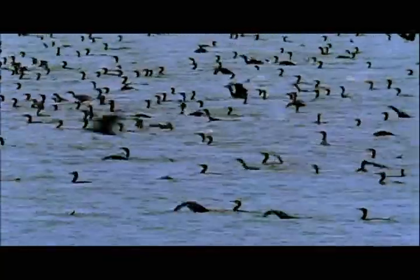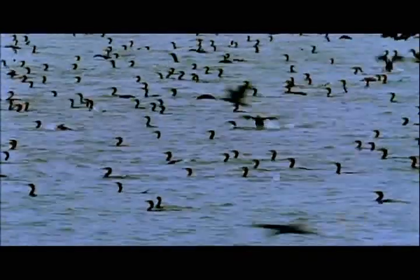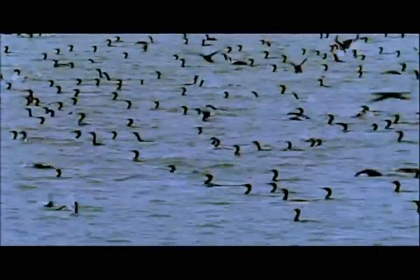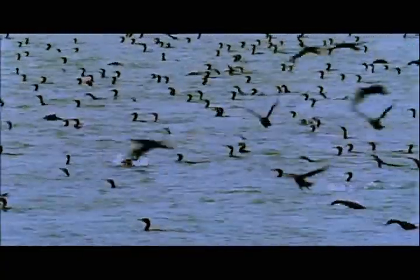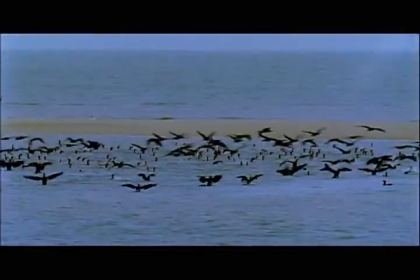A cormorant needs approximately 300 grams of food daily. The intake is quite substantial, but group fishing is highly efficient. It does not take long for the birds to satisfy their appetites.